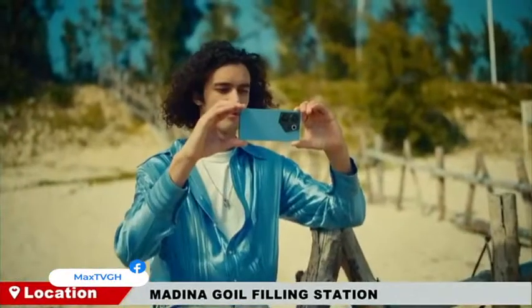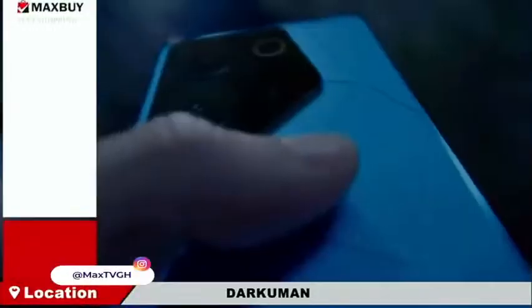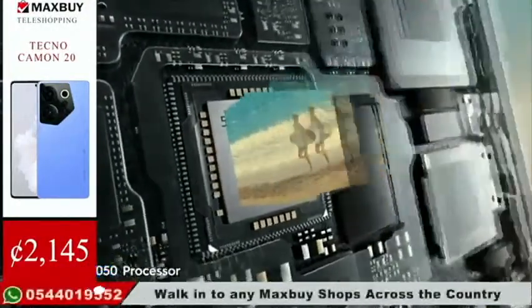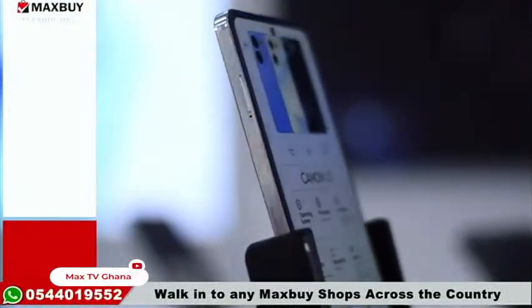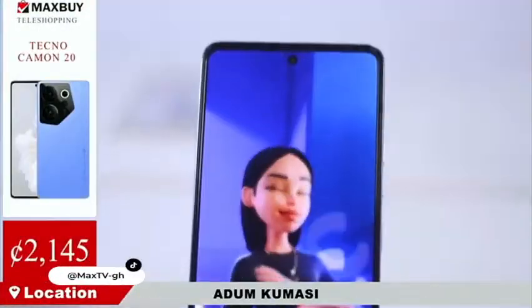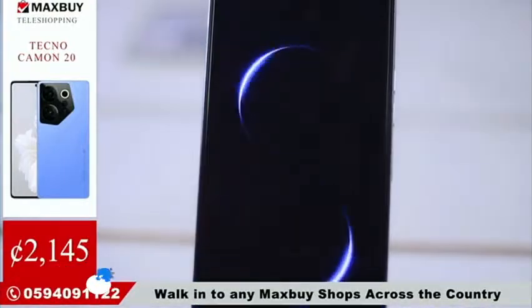One amazing thing about the serenity blue is the back case of the phone, its magic skin. It has a leather feel. Camon 20 has an ultra-core processor, that's the G89 processor, and it's fast to deal with. It's easy to deal with every app you want to go to, a game you want to play, whatever you want to do on the phone, the screen is fast and easy.